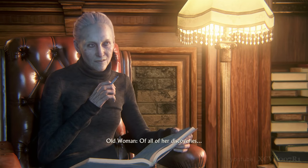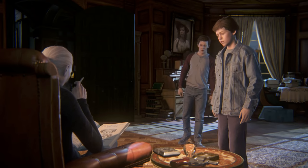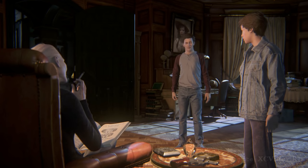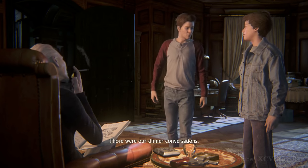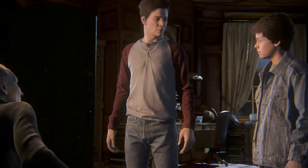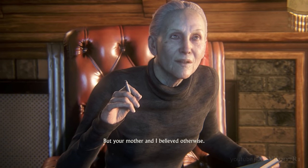Of all her discoveries, this would have been her crowning achievement. Sic parvus magna. Greatness from small beginnings. Sir Francis Drake's motto. Yeah, Latin and historical figures. Those were our dinner conversations. We were a weird family. Did she ever tell you her theories regarding Sir Francis Drake and his heirs? Sir Francis Drake didn't have any heirs. Yeah. That's what history tells us. But your mother and I believed otherwise.